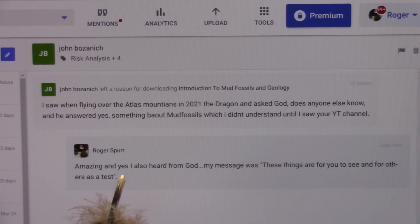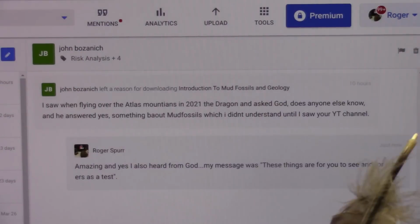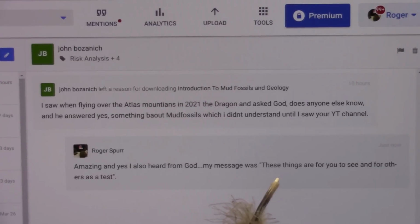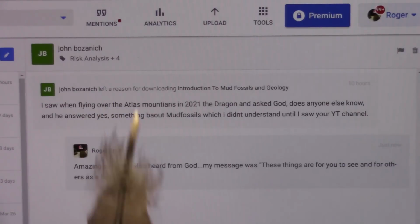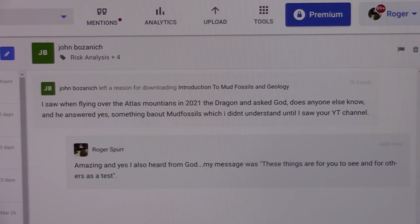Amazing, and yes, I also heard from God, and this is an absolute, no question whatsoever, this is a fact. When I found the giants, and I came back and I started typing and looking up giants, it said, and this is exactly what it said, word for word, these things are for you to see and for others as a test. And Roger hit the floor.